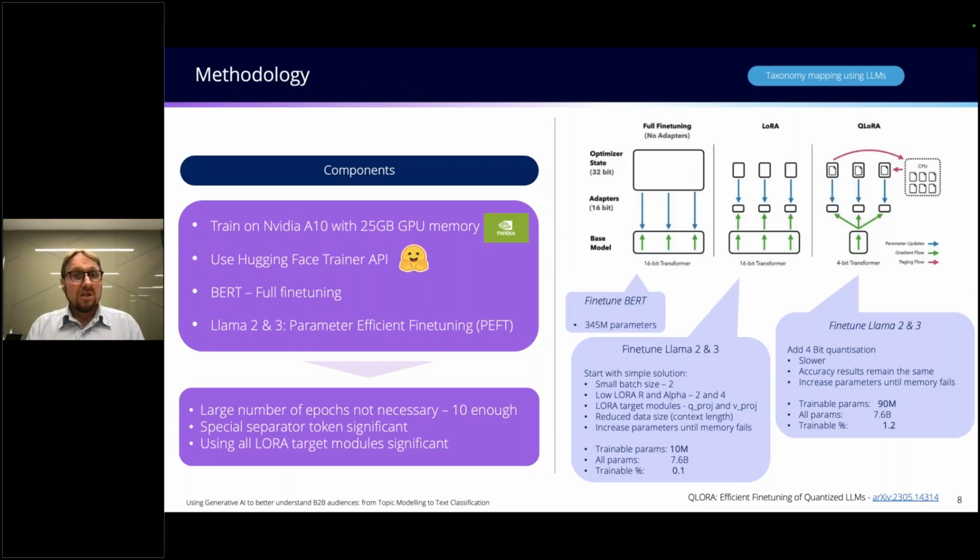So a bit more about our methodology. We decided to train this on a single GPU, an NVIDIA A10 running on an AWS instance, and we used the Hugging Face Trainer API because it was something we have used before. It's a very flexible API to use, and it's got good documentation. For BERT, if you look at the image at the top here, we performed full fine-tuning, because there are not that many parameters, about 345 million parameters.